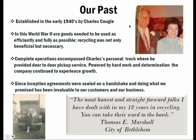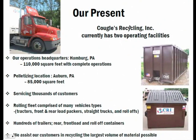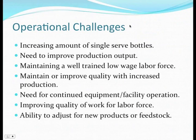We try to fulfill those obligations today to our employees, our customers, our community, and the environment. Today, in our current situation, we are able to provide a multitude of different services and options, carefully considering the material challenges, operational challenges, and transportation costs to provide our customers with the best option available. Now, I just want to go through some of the factors of what we looked at when we were looking into optical sorting technology, and some of the things that I think would be important to consider.